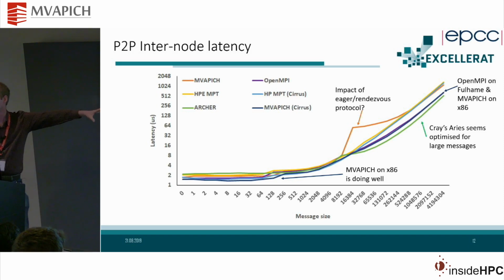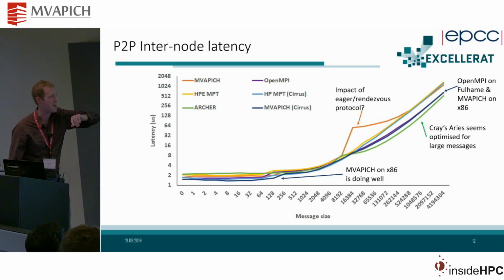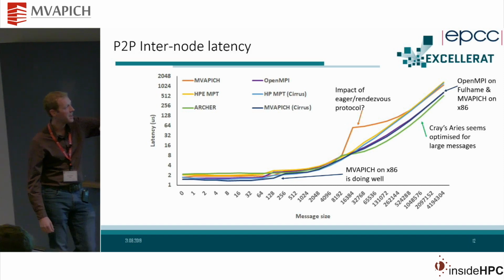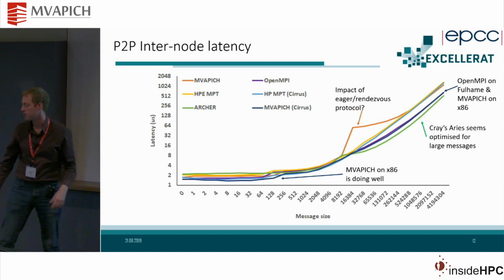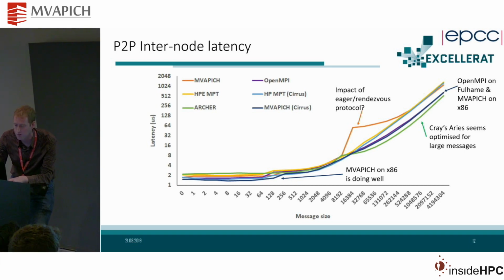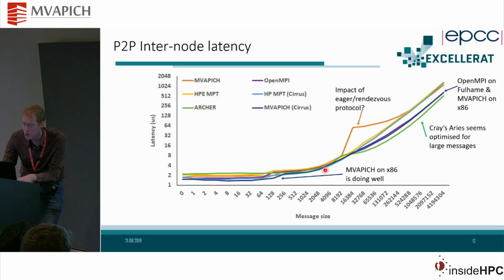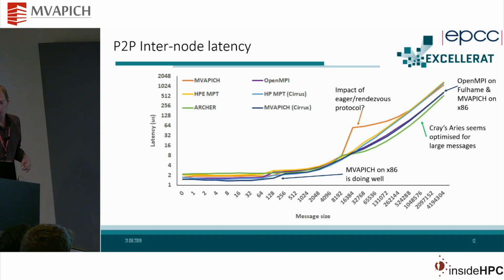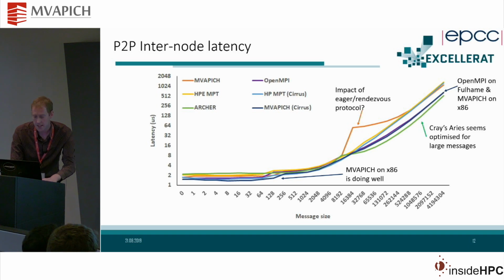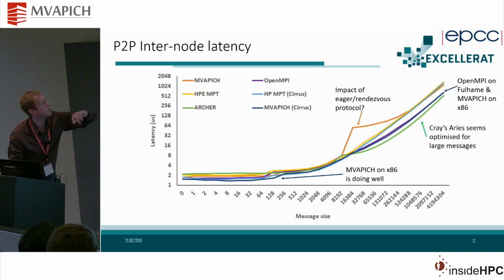What I was quite surprised at, and maybe I shouldn't be because we've had it for many years, is that our Cray system is really optimized for large messages, it seems. The actual performance we're getting on our Cray is pretty bad for small messages, but then bringing it out onto large messages, it's much better. And then over here, this is MVAPICH on our x86 system, and also OpenMPI on Fulhame as well. So that's the internode latency.